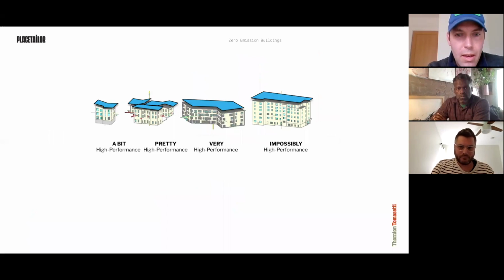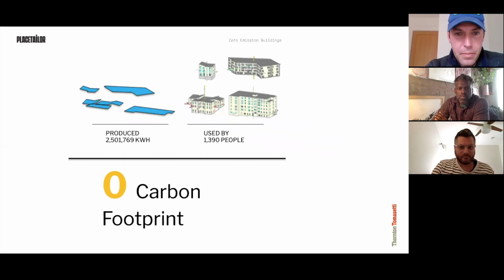And another way to look at it is looking at the impacts of the building below, right? So with our townhouse, the townhouse had to be a bit high performance. The slightly larger building had to be pretty high performance. The larger multifamily had to be very high performance. And then when we got to the tall buildings, it was impossibly high performance. So we said, okay, this is tricky, right? How are we going to get to net zero with all these things? Next slide. Then we had this idea. We said, hey, what if we look at the entire upcoming stock of buildings and look at the cumulative production of PVs on the roofs of all of them?